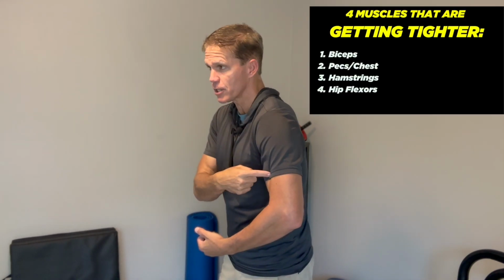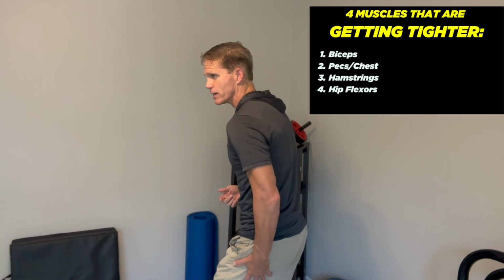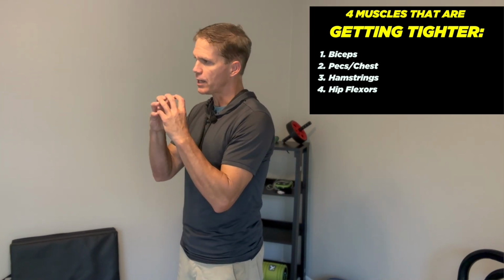Now let's start with this. We know that there are 4 muscle groups that tighten with age. That means these muscles, as we get older, not only do they get tighter, but they get shorter. And those are the biceps, the chest, the hamstrings, which are the back of the legs, and then the hip flexors, which are right here at your hip pocket. These 4 muscles tighten with age.